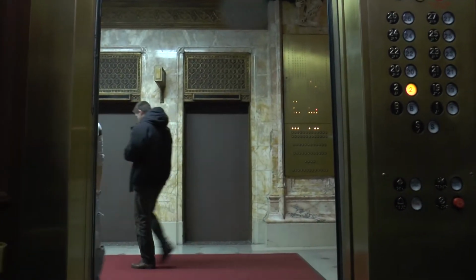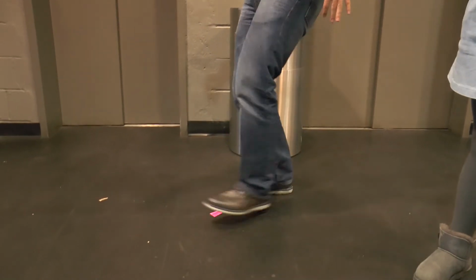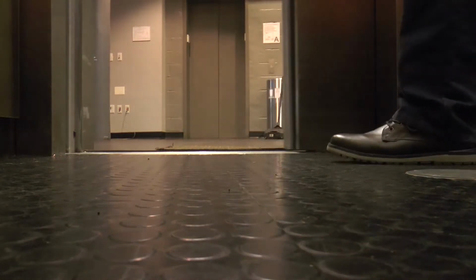It wasn't how stylishly we got there anymore, but how quickly. Now there was an elevator for every mood and every purpose, so who needed the stairs?